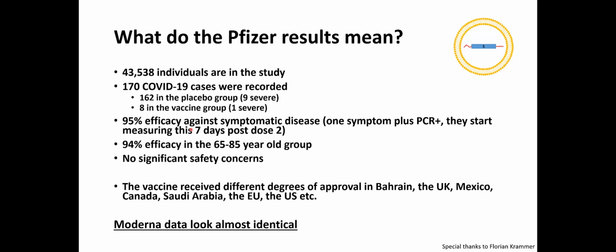And so the numbers really in the Pfizer phase 3 trial were that 43,000 individuals were in the study. They had 170 COVID-19 cases. 162 of those were in the placebo group, 9 of which were severe, and 8 were in the vaccine group, 1 of which was severe. And remember, at this point, they don't really know the timing of when protection is going to kick in. This is what the study was designed to look for.